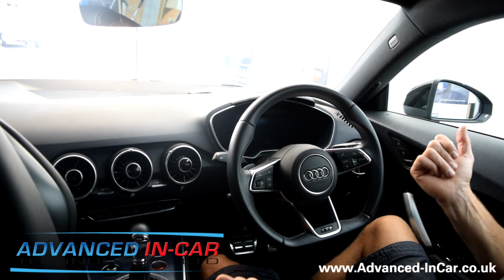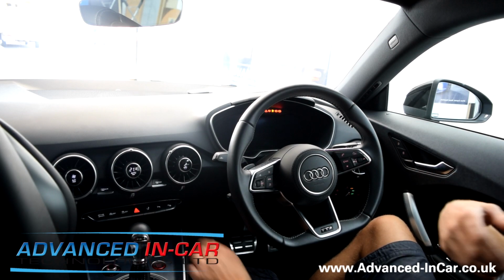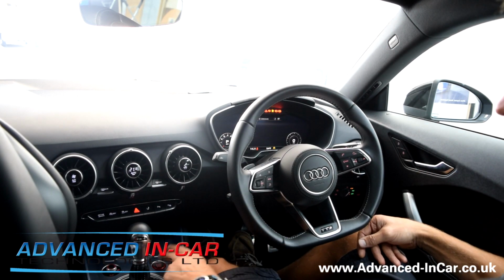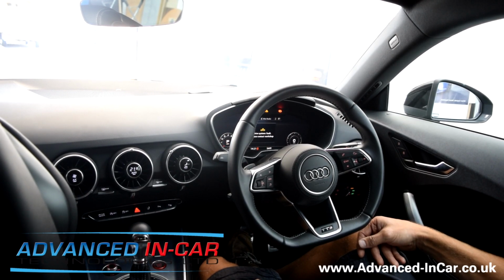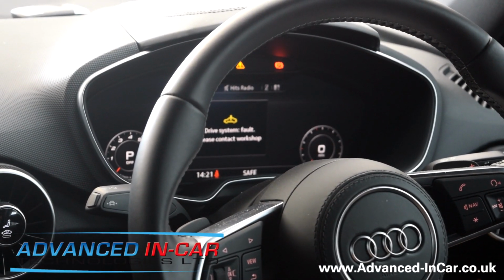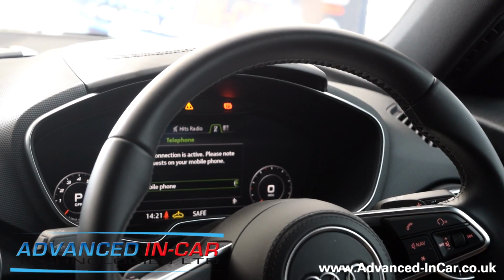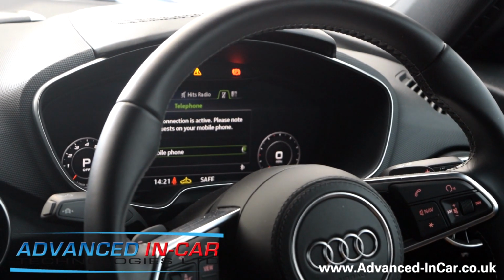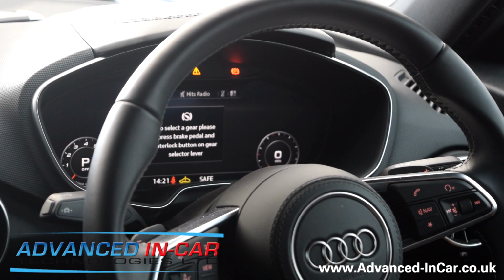So I've just got in and I've got the keys, but I'm going to start the engine. I'm going to press the start button, put my foot on the brake, start her up. Okay, because I haven't entered the sequence of button pushes on this steering wheel, the engine has started and then stalled. Now immediately, if you can see the dashboard on the instrument cluster at the bottom, you've got the word safe.